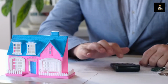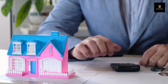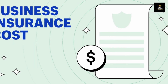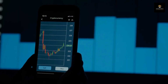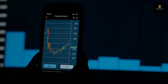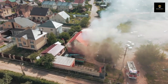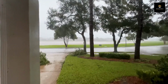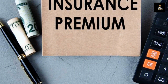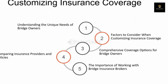Understand the costs. So, how much does commercial property insurance cost? On average, it can start as low as $17 a month for low-risk businesses. But here's the thing, your actual cost depends on factors like the value of your business property, where you're located, and your claims history. Keep in mind, if your business is in a high-risk area, such as a place prone to wildfires or hurricanes, your premiums might be higher. But customizing your policy can help you control the cost.